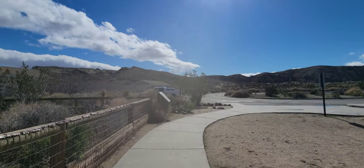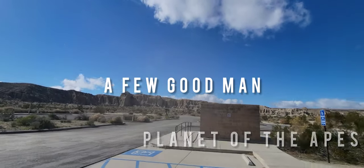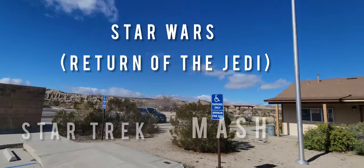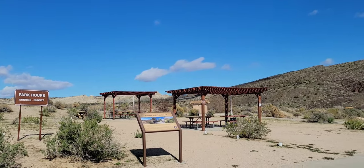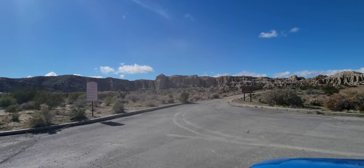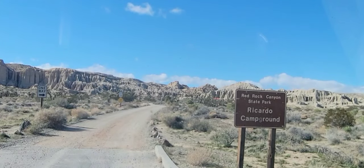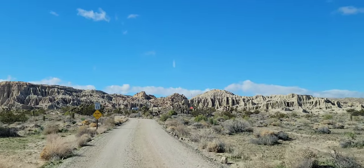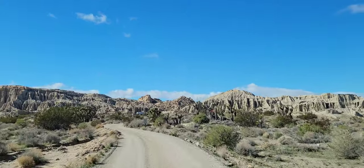Guys, I was checking out the book they have at the visitor center. Over 150 motion pictures have been filmed here at Red Rock Canyon State Park, like Jurassic Park, Scorpion King, Planet of the Apes, A Few Good Men, Star Trek, Star Wars, MASH, and many others. The campground is tucked up against the base of dramatic desert cliffs with 50 primitive campsites, potable water, pit toilets, fire rings, and tables. Bring your own firewood or purchase it at the visitor center. There are no RV hookups here or showers.